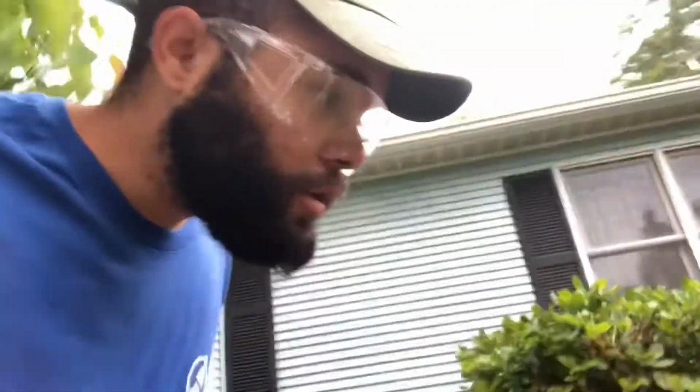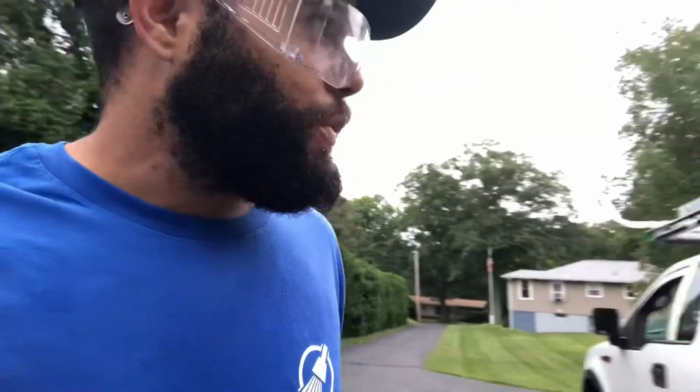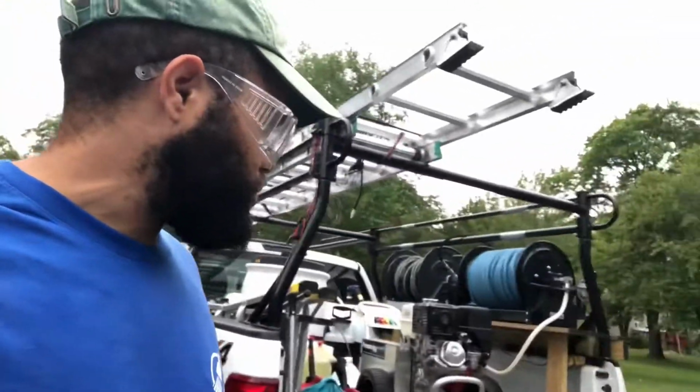Okay, all done with the first house here. It came out nice. I did a little bit of extra work and I got a $50 tip, so pretty nice with that one. Now I'm going to do the second house over here. I already put all of my stuff on the truck. Now I'm going to move to the other house.